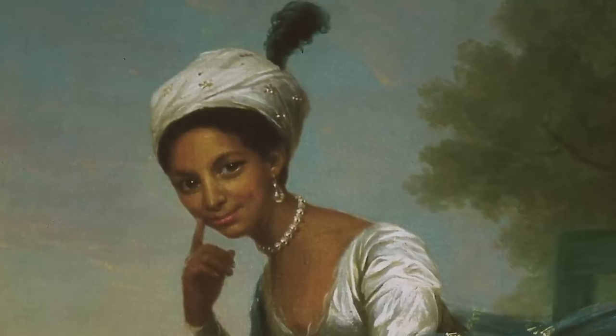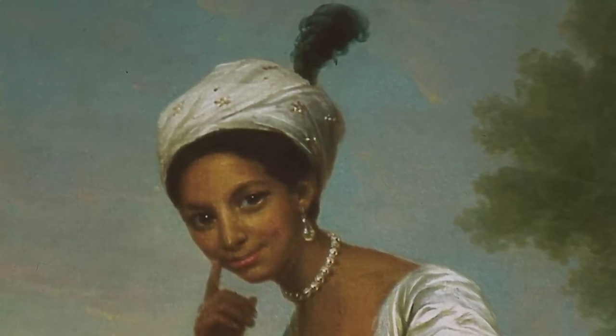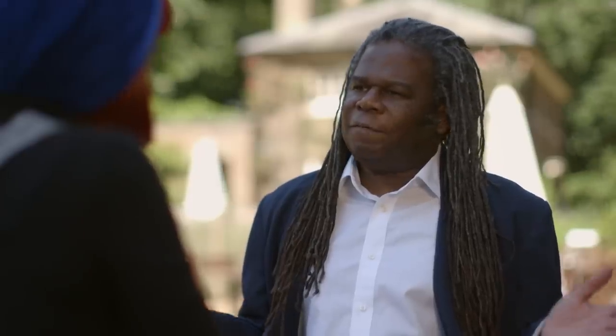One interesting feature of the likeness of Dido in the painting is that she is wearing both a turban and an ostrich feather. And although at the time the wearing of turbans had become quite fashionable amongst some parts of the upper classes, it's also a signifier for a lot of young black people in domestic service.